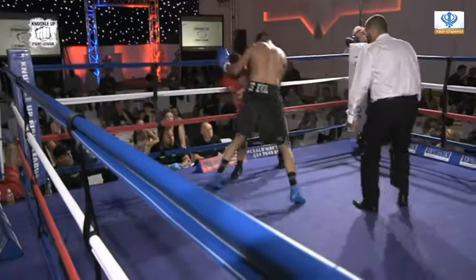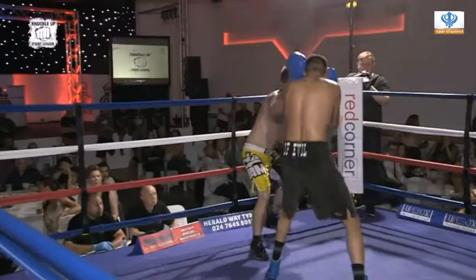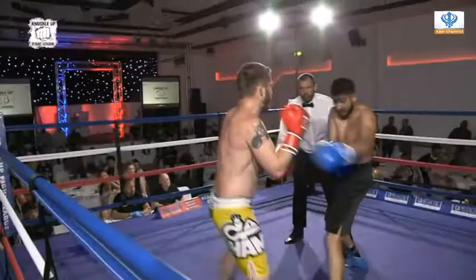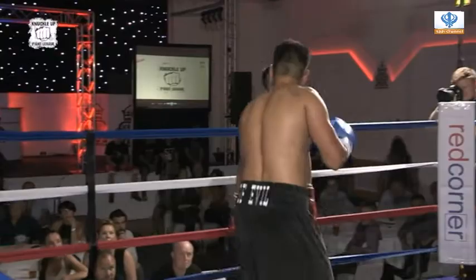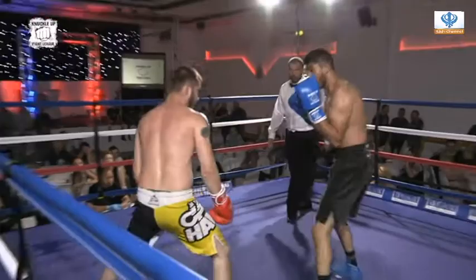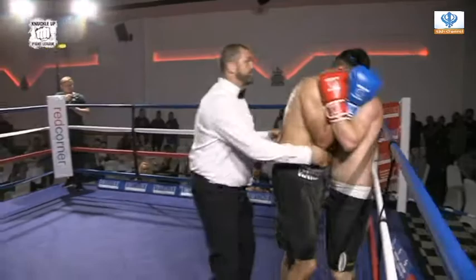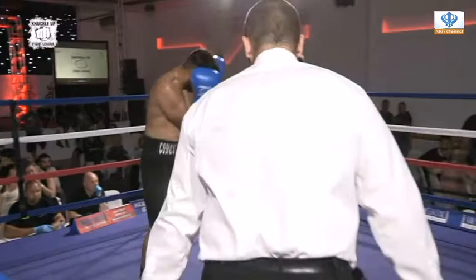Body shot there. Nice body shot. Cairns seems the busier of the fighters, just taking his body shots. Doesn't seem to be rattling him at all. He's standing there strong. Yeah, Cairns seems to be the busier of the two fighters at the minute. Jit seems quite relaxed, happy to take the centre of the ring. Nice jab.